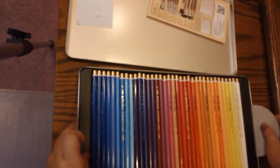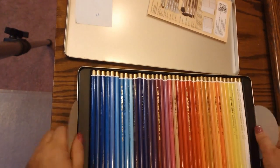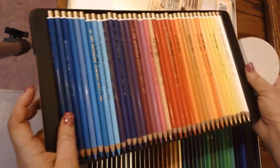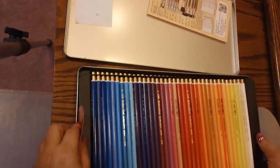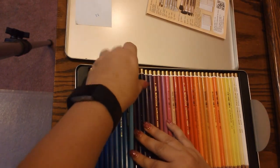Okay. So here are our pencils. Again, there's 72 pencils in the set. And here is our first tray of them. They look like very, very vibrant colors. And let's go ahead and take out a pencil and we'll look at that.